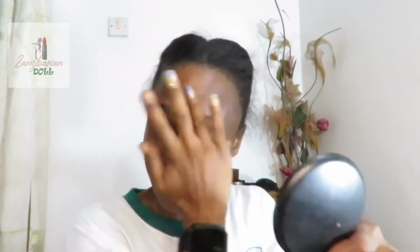Jackie sometimes highlights before foundation, so I'm just doing this. I used to do this, but I think I used to do it all wrong and then I stopped. So I'm trying to get back in the game.